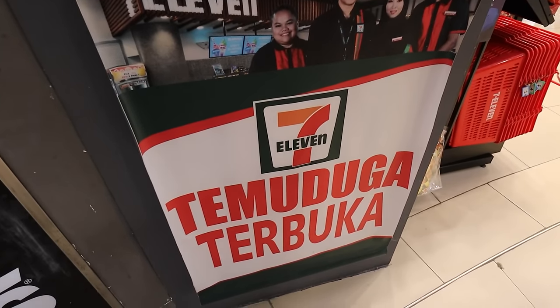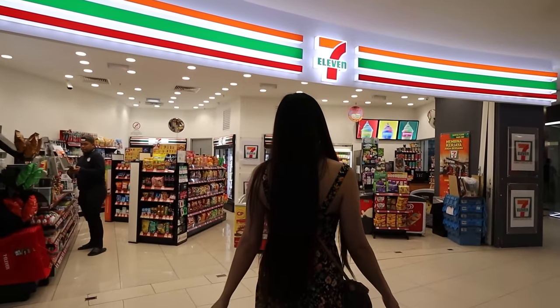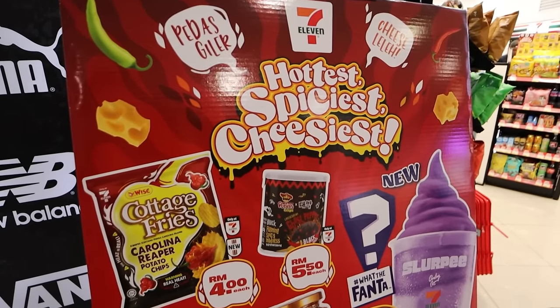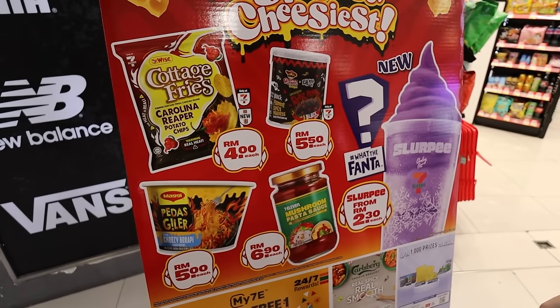Welcome to 7-Eleven Malaysia. Yes, we're here. Look at this store. It's so big. The biggest one we've seen in Penang. But first, look at this. The hottest, spiciest, and cheesiest. These are their new items.